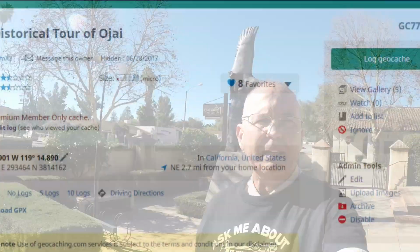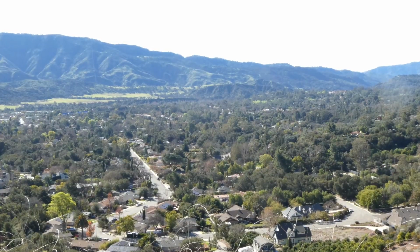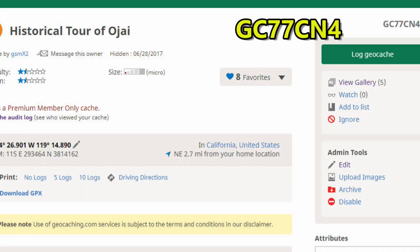Come geocaching with me. Many times I shared with you the beautiful mountains behind Ojai, but today we're going to go into the city, taking a historical tour of the City of Ojai. That's GC77CN4 if you want to follow at home.